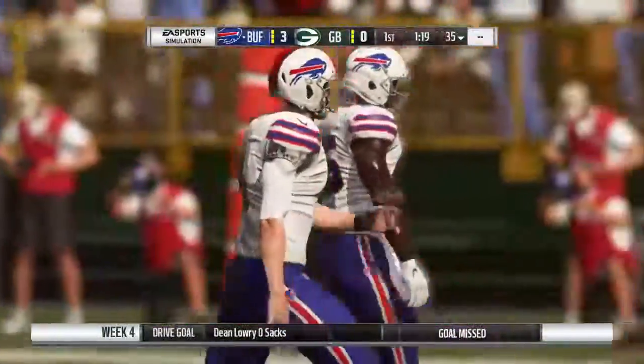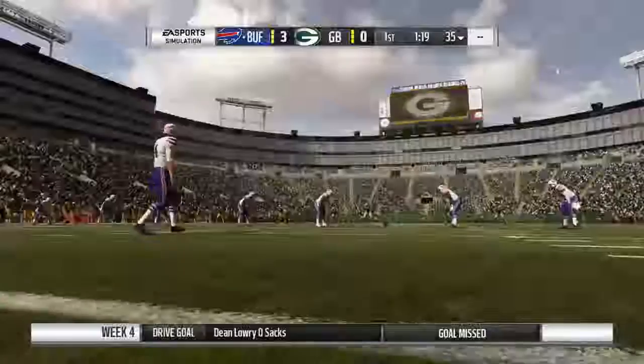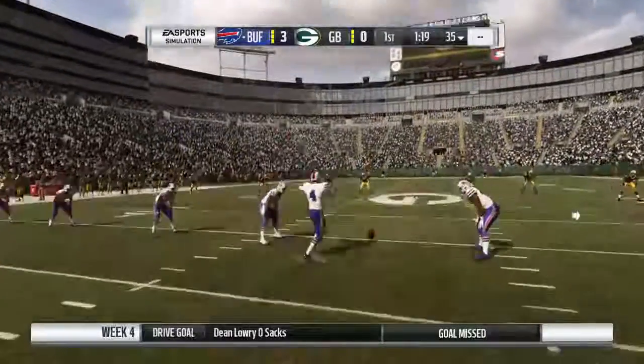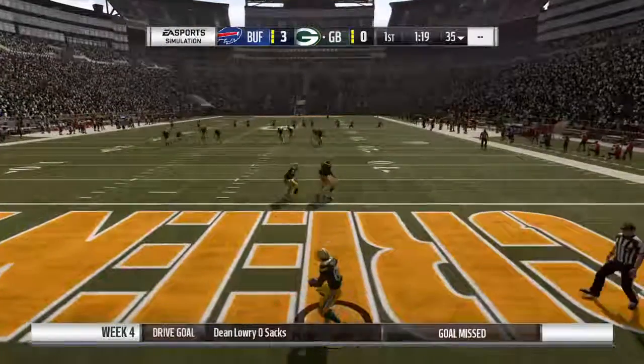Meanwhile, down in Dallas, an update from there. It's the Lions that have grabbed the early lead. Remember to keep an eye on the ticker, of course, at the bottom of your screen for updates on that game and others around the NFL.